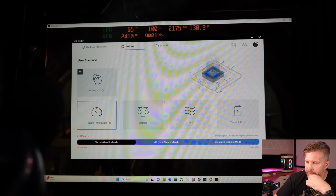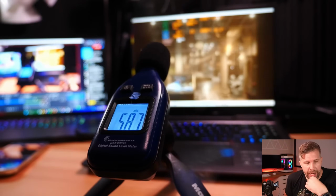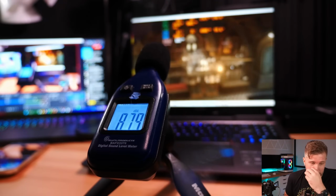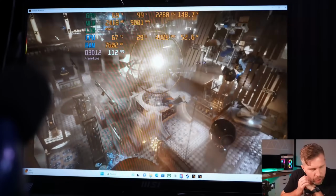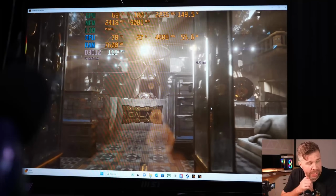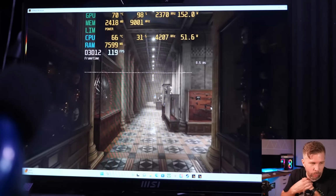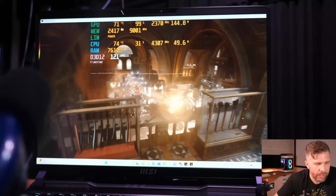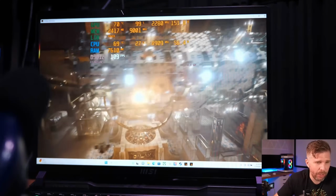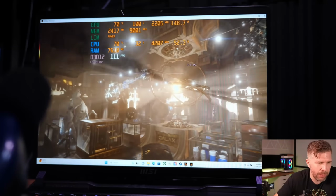Extreme performance profile selected. Let's go ahead and turn on max fans. All right, max fans have been turned on. 58.6 decibels for max fans is pretty loud, but it's not nearly as loud as the G277 at over 60 decibels. It looks like we're hitting right around 150 watts of power to the GPU, which is really interesting because MSI says it's 175 watts. We're only getting 71 degrees on the GPU. That's excellent. 70 degrees on the CPU, that's also excellent.